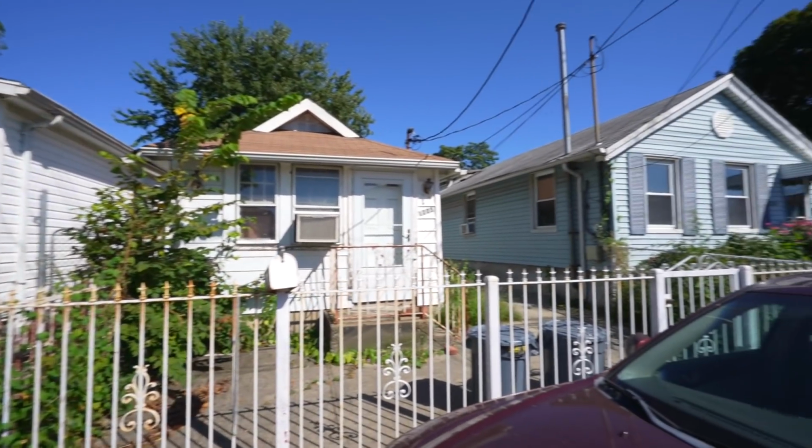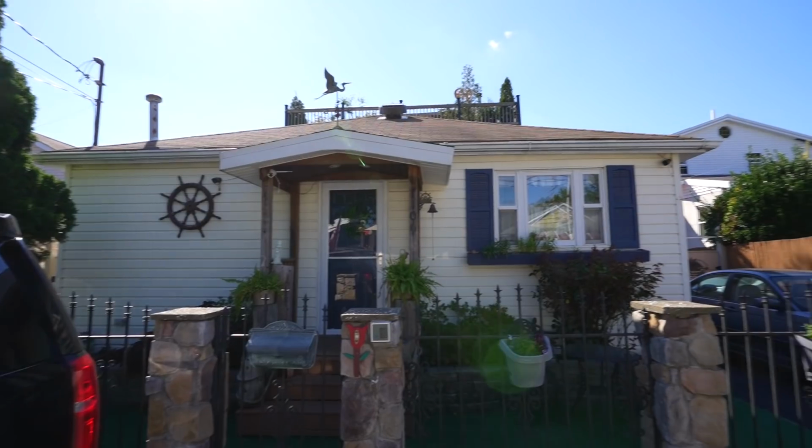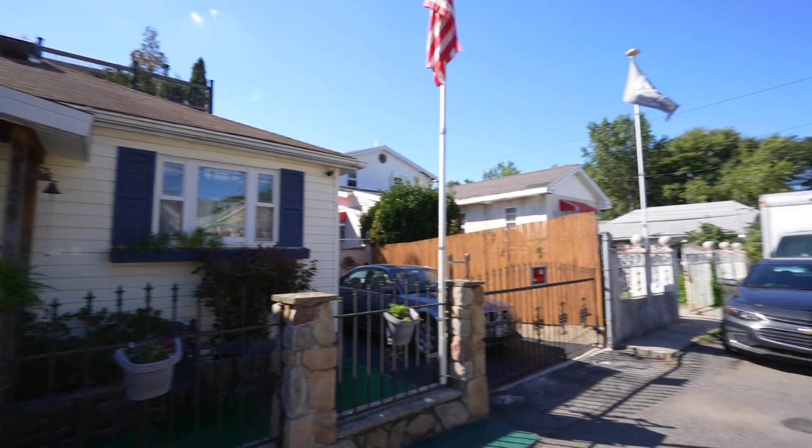That's one of the things I love about New York City. There's absolutely nothing cookie cutter about this town. You go from borough to borough, neighborhood to neighborhood, and things can change in an instant. And it could turn into something like this, where you have what look like tiny little summer homes in the Bronx.